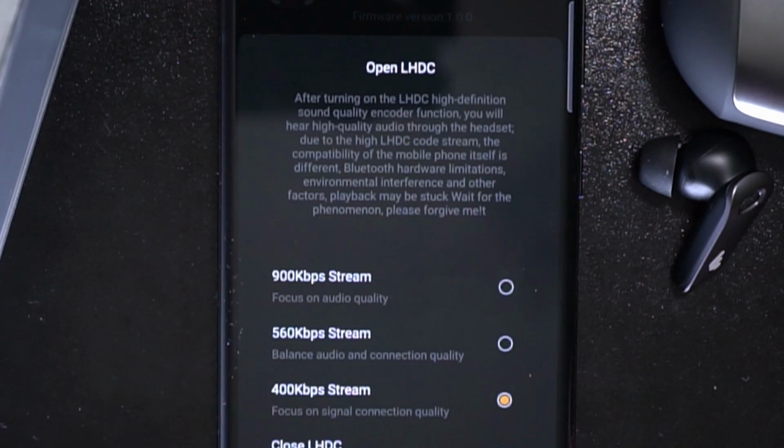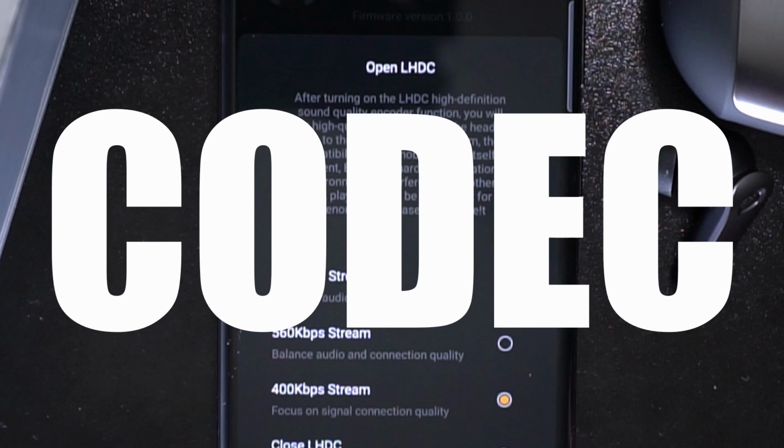Now, the caveat is that these stream high-res audio over LHDC audio codec. And right now, streaming via LHDC is only available to people who use devices that actually support LHDC. These tend to be devices from brands like, among others, Oppo or Huawei. So if you use an Apple or Samsung device, you're only going to be able to use either the standard AAC or SBC codecs, and these are not high-res.